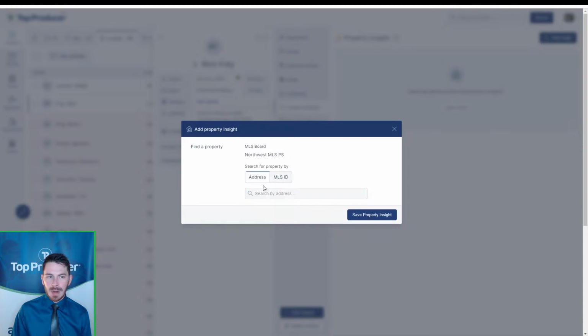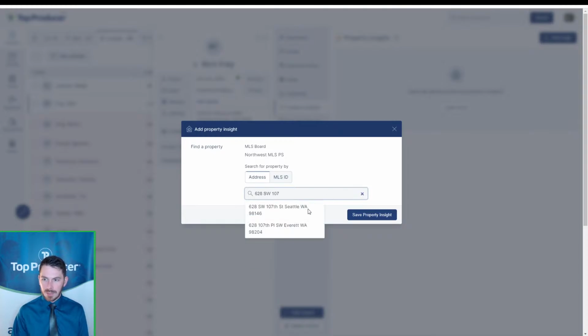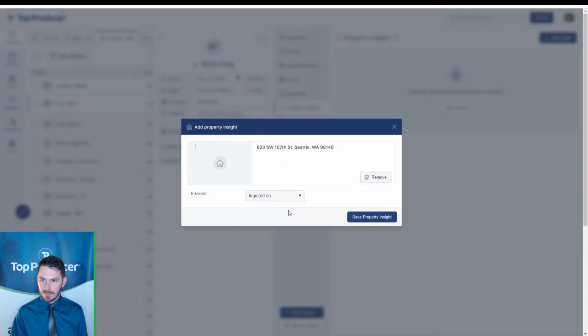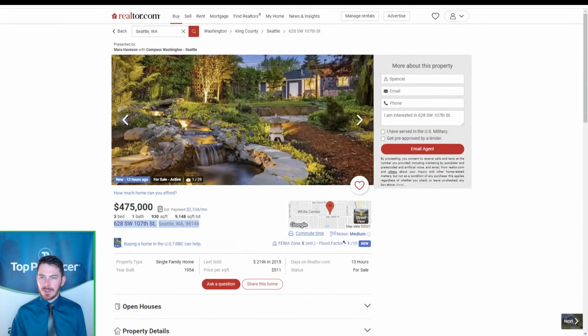And then we can search by either address or MLS ID with our MLS connectivity. Let's put in the address here. So I just pasted it in, and it's going to highlight it here. I can click on it, but it's also going to do that as I start typing. So let's say I go southwest. It's right there as I type it in. There we go. So active, exact same as here, as you can see.